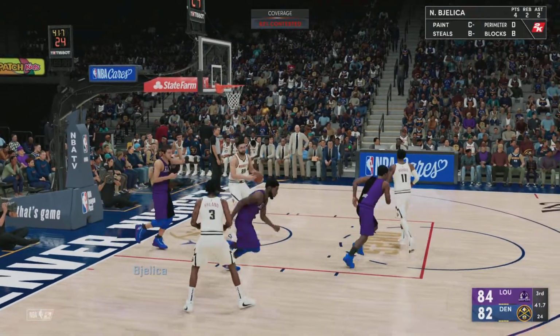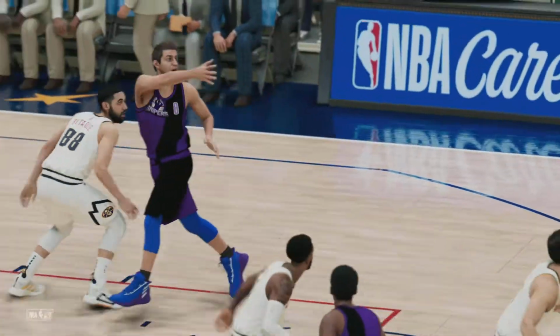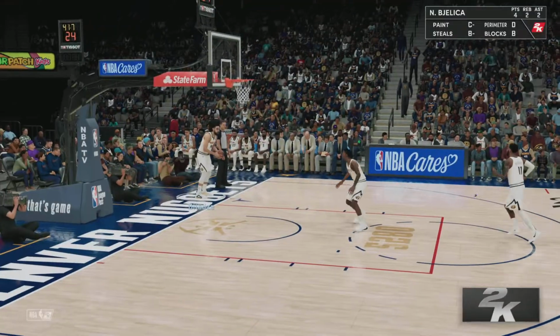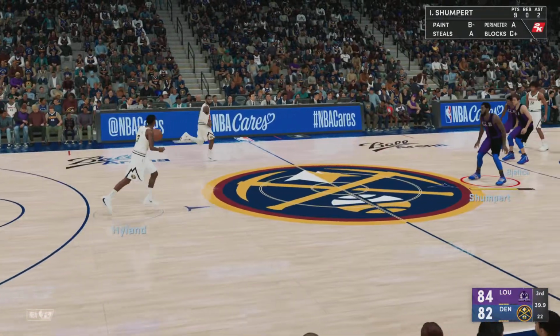Lays it up and in off the pretty assist. Bielitsa's gotten four this quarter. Hey, listen, you really can't defend that play any better. Just give Bielitsa credit for keeping his composure in a tough spot.